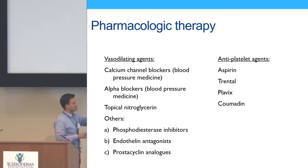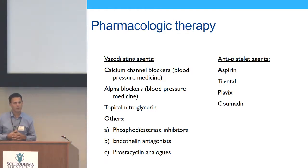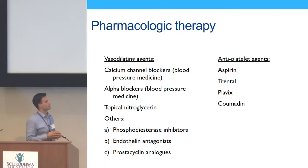And then the last group, prostacyclin analogs, we have used before. It's an IV infusion. I would say it's probably only about twice a year that we use this. This is for someone who has really severe disease and is almost progressing to the point of critical ischemia. At least here at our institution, this isn't offered as an outpatient. It's usually a patient admitted to the hospital who would get IV therapy to try to open up an artery, because we're concerned that if we don't do something differently, we might lose part of the finger.